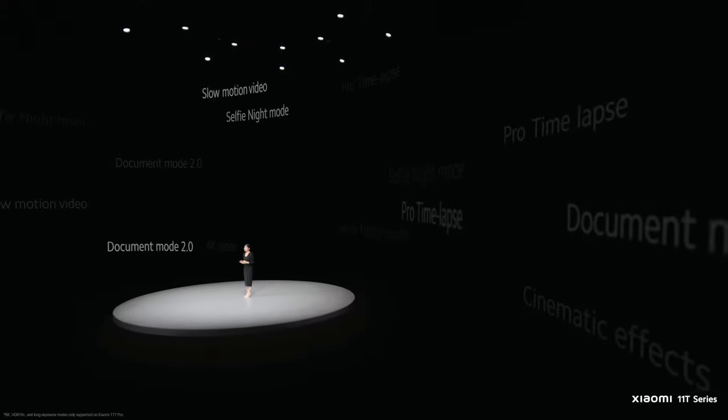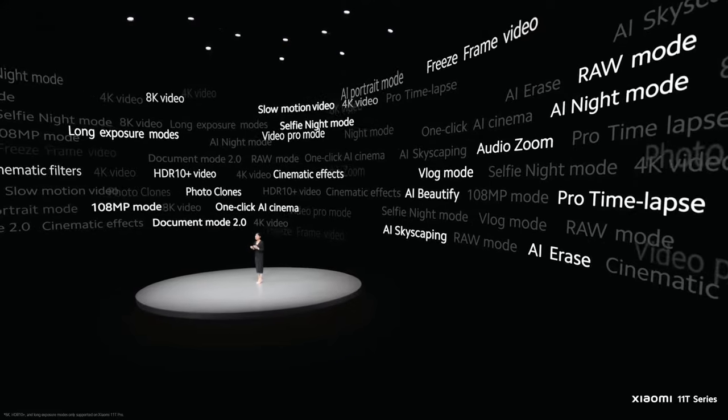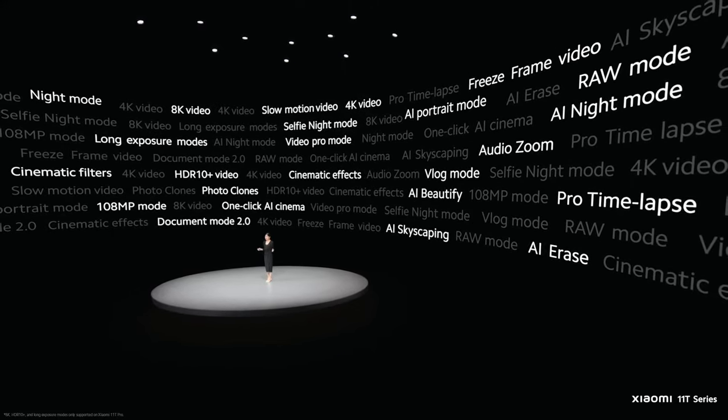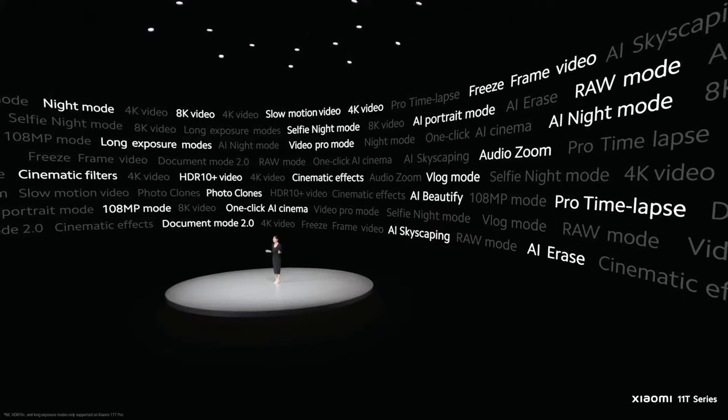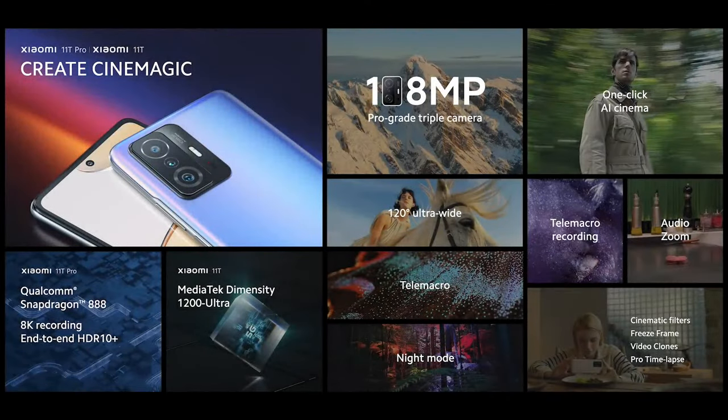The combination of leading hardware, AI algorithms, and flagship processors means a smooth and easy experience with all the camera and video features that we introduced today. Xiaomi 11T series gives you a new way to film your life with easy-to-use video effects, a powerful 108-megapixel triple camera that lets you shoot detailed photos in any occasion. It's all supported by flagship processors.